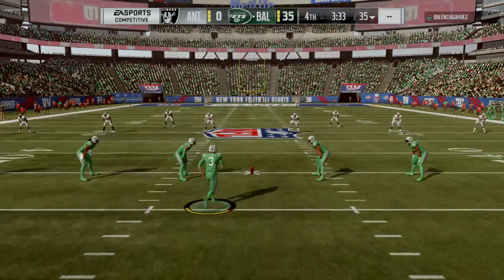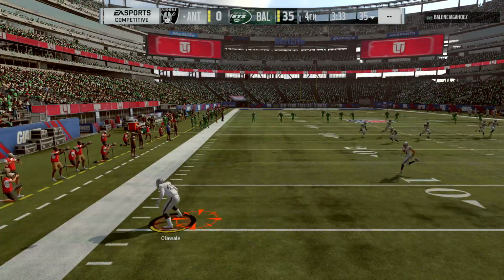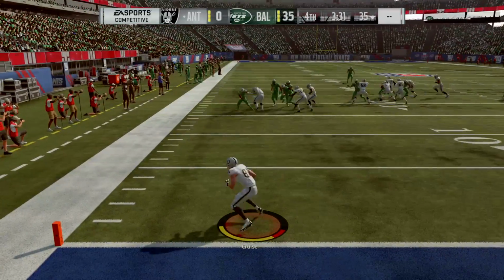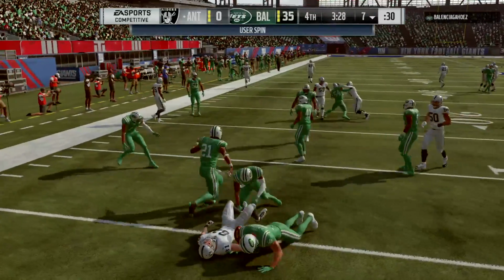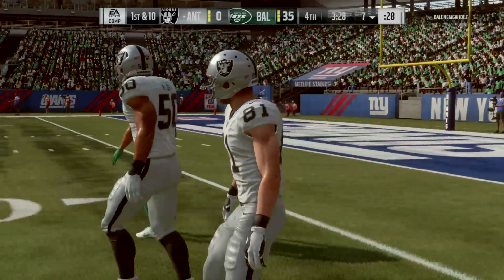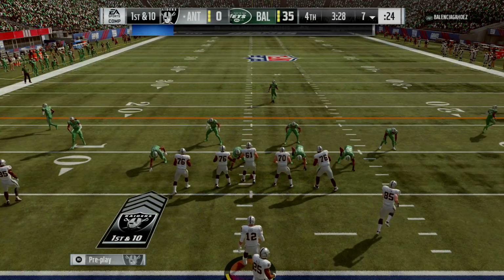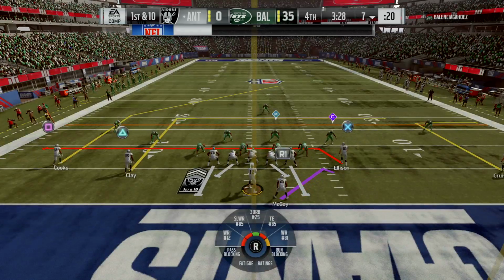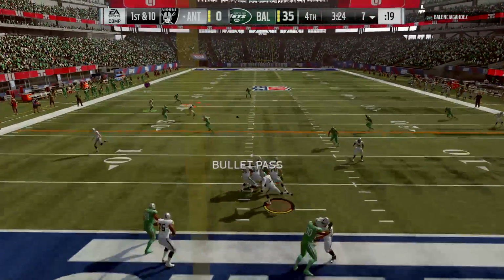Gostkowski now out to kick it away. This fielded at the 2. And not a good return here. He is brought down at the 7-yard line. In this position, trying to get back into the game, teams are looking for a spark from their special teams. That's not what they got, though. They got a setback, and they have a long field to cover if they want to try and put points on the board. Trying to shake off the interception from the last drive.